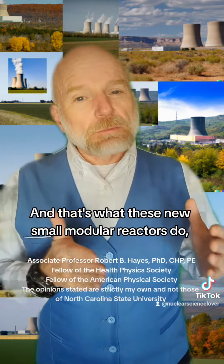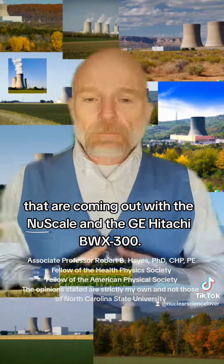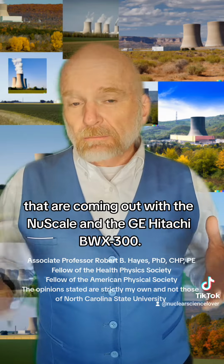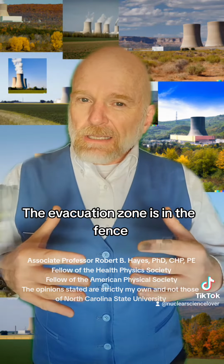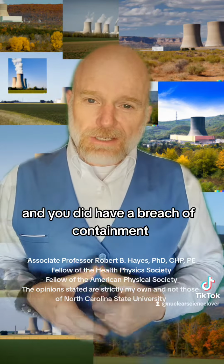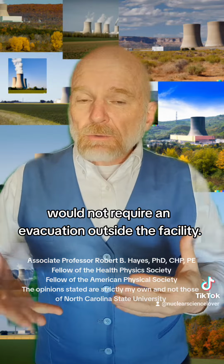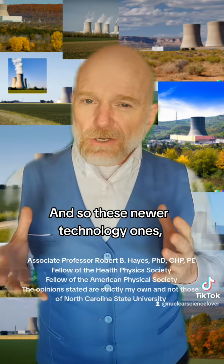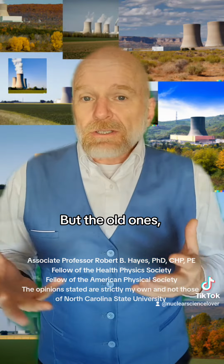And that's what these new small modular reactors do that are coming out with NuScale and the GE Hitachi BWRX-300. The evacuation zone is within the fence, so that if you did have a full meltdown and you did have a breach of containment, the amount of radioactivity that's released would not require an evacuation outside the facility. And so these newer technology ones, they're just incredibly exciting. But the old ones, they're incredibly safe.